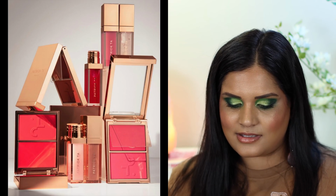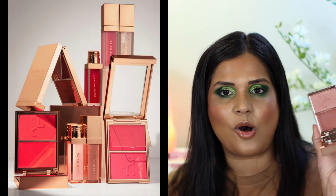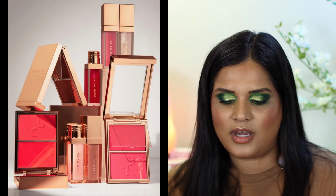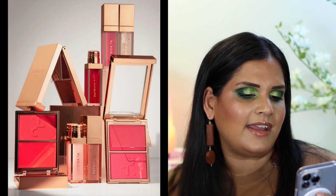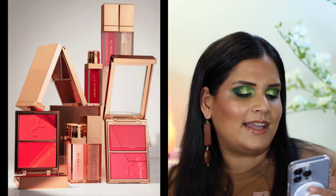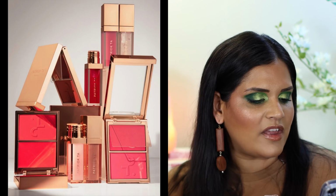But this is such a stunning blush shade. Oh my goodness, you guys. I think I am gonna wear this all through the spring and summertime because it's such a pretty color and I love his formula, so I'm so happy that he added that shade. And then if you wanted some of these shades from the blush palette, those are now available.